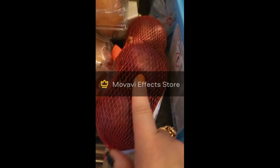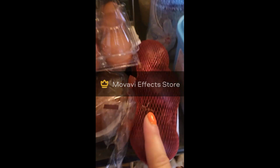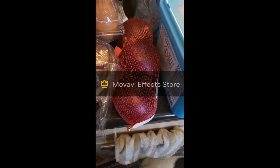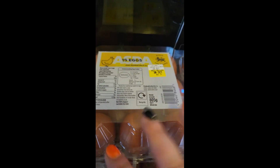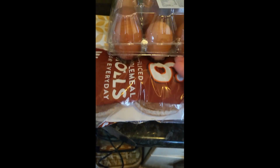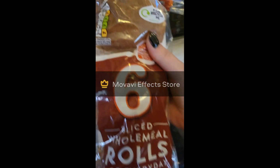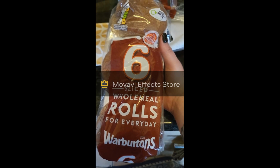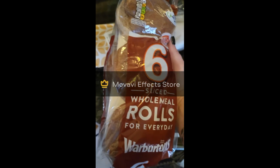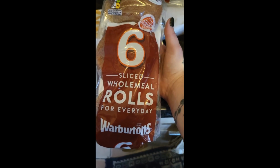I picked up for myself some red purple onion, I don't know how you guys call it. I picked up some eggs, because usually when I'm baking we need eggs. I picked up a brown roll for my husband, because he usually takes noodle pots to work and a brown roll with it, because actually he's diabetic, but he's doing really well.